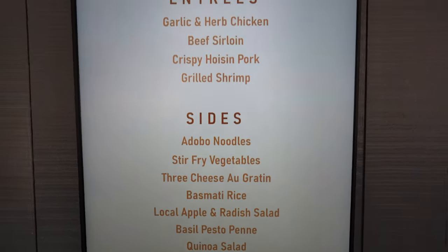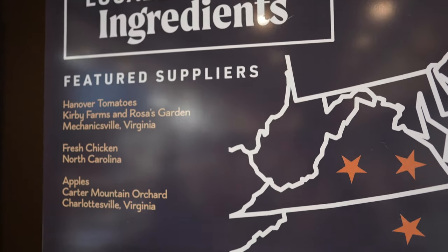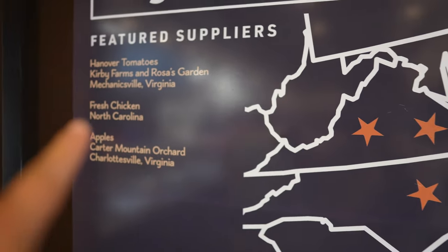Let's try that out. They have this little poster in here with all their locally sourced ingredients and where they get them. You've got Virginia and North Carolina and all the different places.